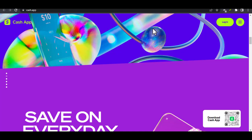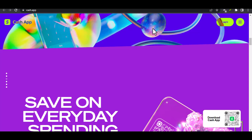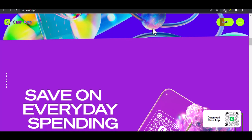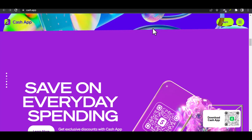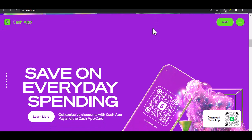But wait, there's more to the story. While you can technically use Cash App without a bank account, there are definitely some limitations to consider. Here's a breakdown of the pros and cons. Pros of using Cash App without a bank account.